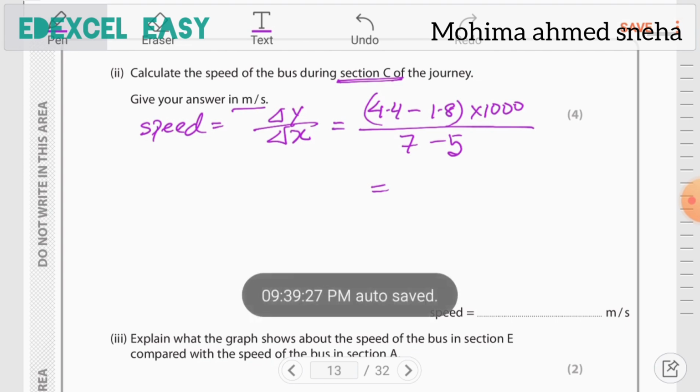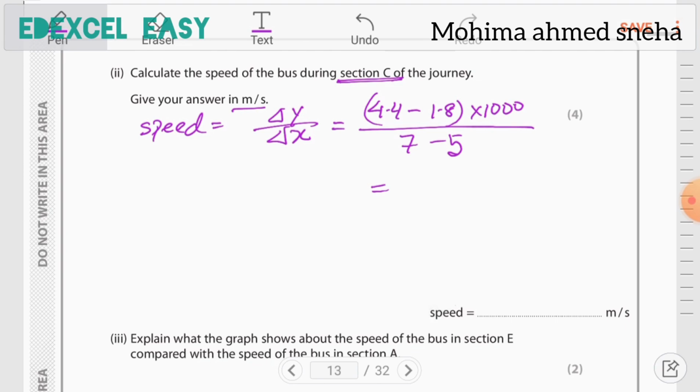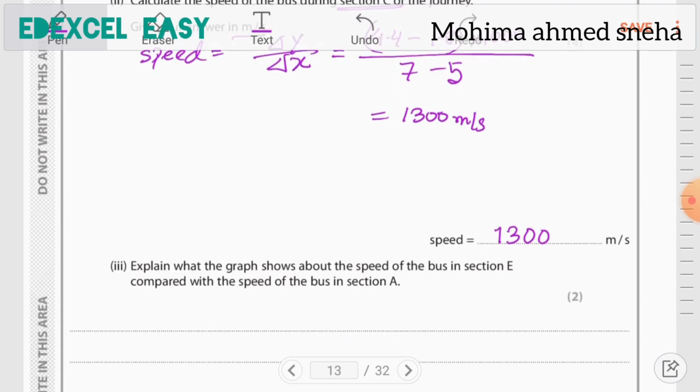If you calculate it, 4.4 minus 1.8, times 1000, divided by 2, you get a value of 1300. 1300 meters per second. So the speed of the bus during section C was 1300 meters per second. You need to write the answer in the space given.